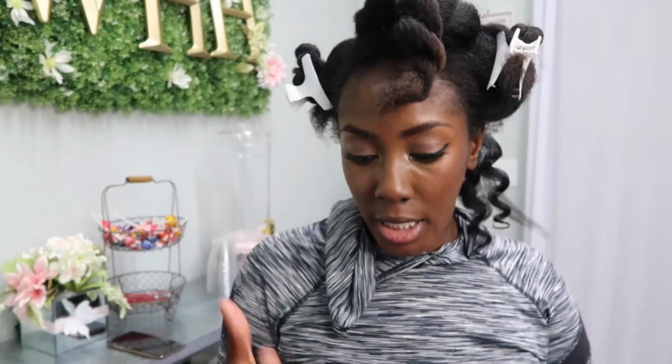I'm going to go through each section and wand curl everything, and then I'm going to come back to this section, because I purposely parted it this way so that this section can lay in front of my face. I don't really like to do a part. You will see at the end exactly what I'm talking about, but I like for it to be heavier in the front, so that's why I have this section right here. So I'm going to do all these sections, and then come back to this section up here, okay?